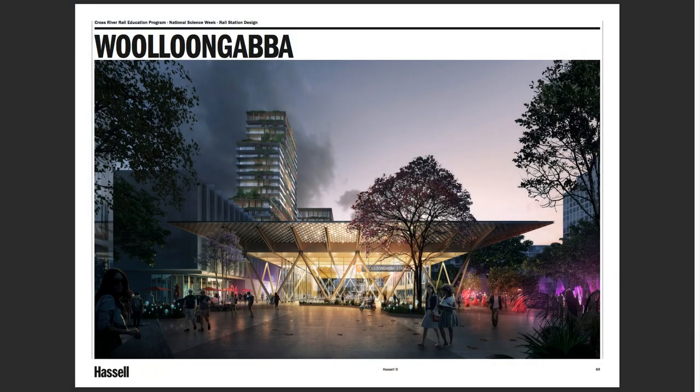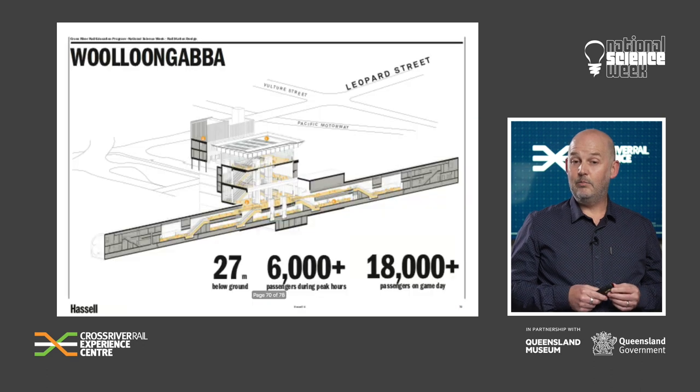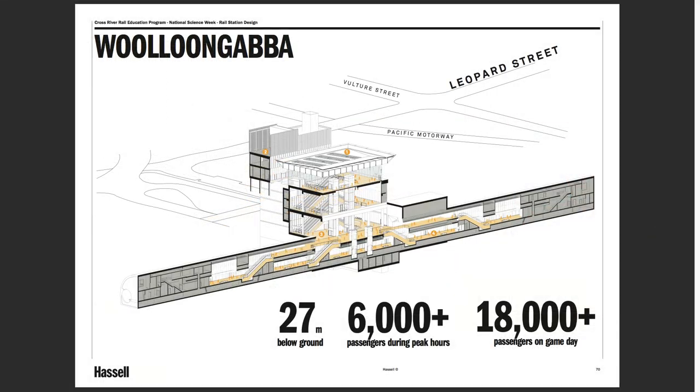Moving through to the next station at Woolloongabba, this really will revitalise this precinct and this part of the city. A really evocative architecture that's going to become the heart of a new community in this location. The connection back to the stadium, back to the Gabba, is really a fundamental part of our thinking and our design in this environment. 18,000 passengers plus are probably going to use this station on game day.